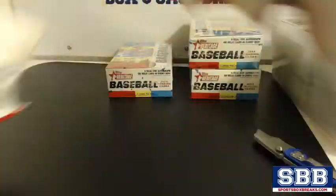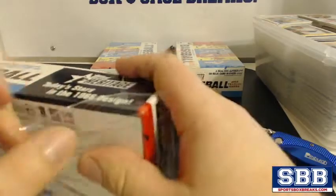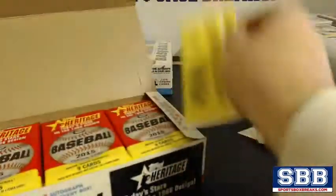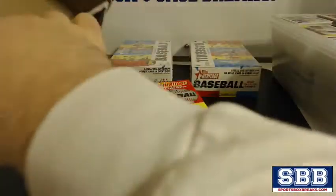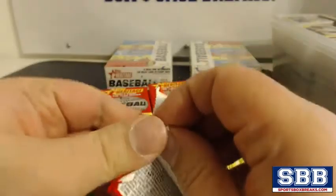All right, still three boxes to go. Have we pulled the case hit yet with that throwback auto? All right, real card throwback inside. I should open this first.